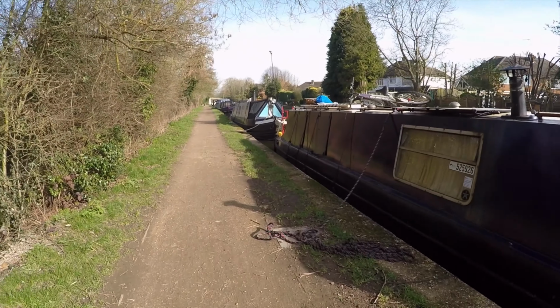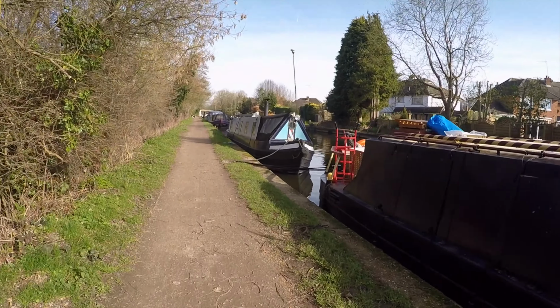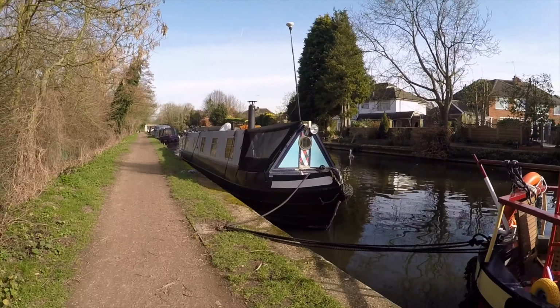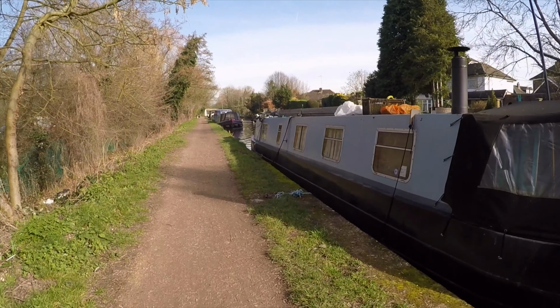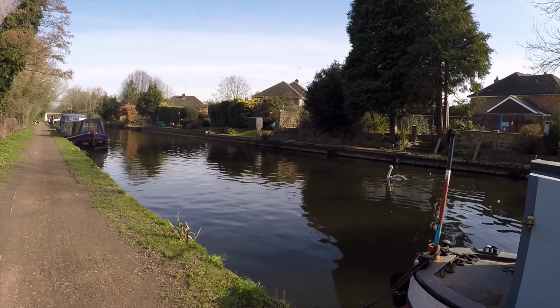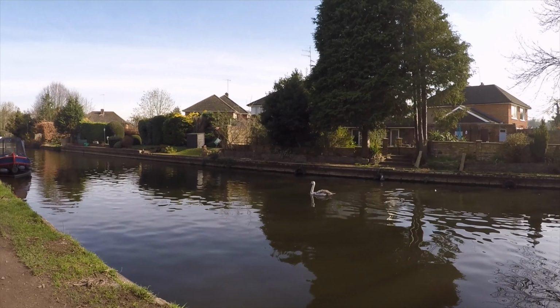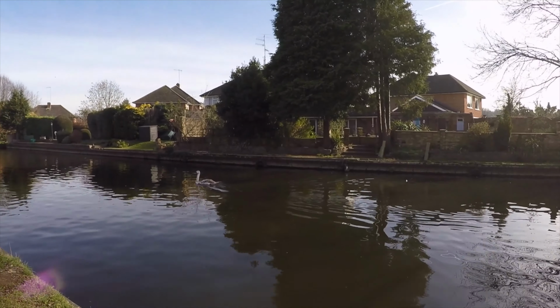Again, it's a very popular area for people to walk through here because it's very flat and very enjoyable to watch all the swans and the ducks floating about in the canal. And a lot of pretty cottages and houses by the canal. It's a gorgeous place to be able to live next to a canal.